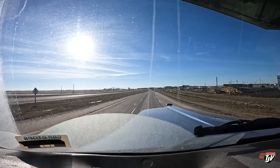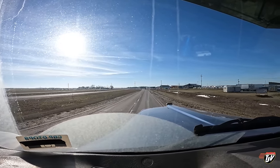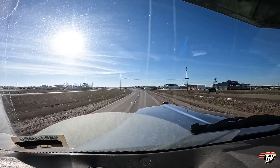When you got new rubber on the truck. Oh yeah. Nice and smooth, nice and steady, nice and balanced.